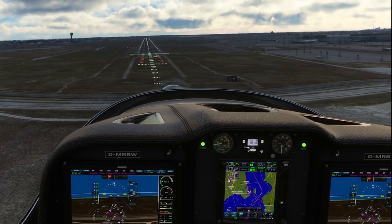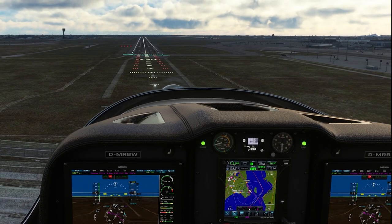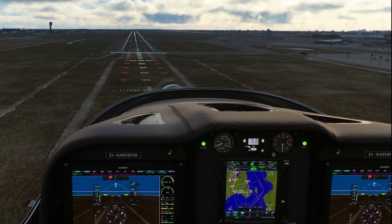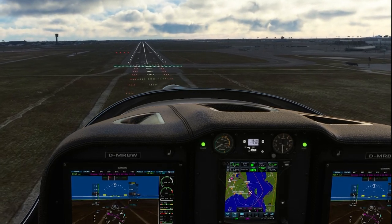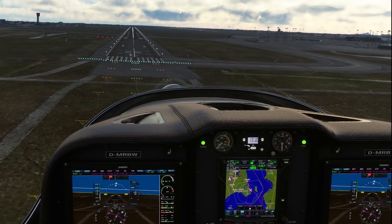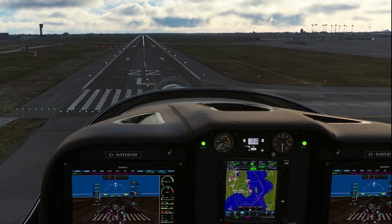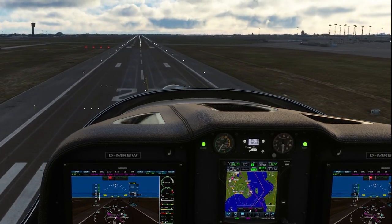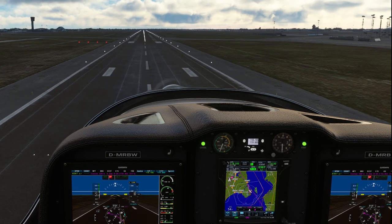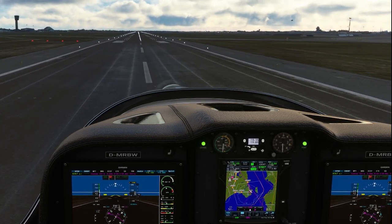Wrong direction. There's a fly sitting on my screen, it's kind of annoying. November Romeo Charlie left, runway 2-2 left, low. Come on. Thank you. November Romeo Charlie, join final 2-2 left. Join final runway 2-2 left, November Romeo Charlie. Oscar Delta Bravo, you may join final 2-2 left. Joining final 2-2 left, Oscar Delta.